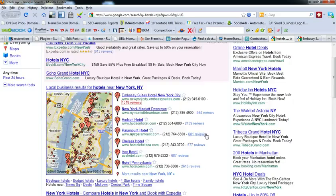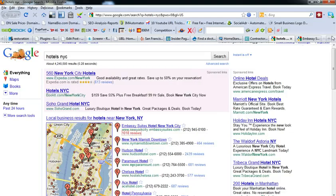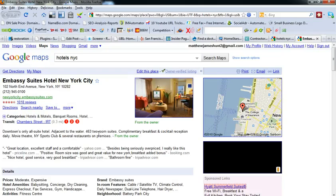So let's take a look at the listing that is number 1 on page 1 for hotels in New York City, and discuss some of the off-page factors. One of the major factors is something called citations, which is just a reference to your business name. It's called the NAP: name, address, phone number. It's where they find your business name exactly as is, your address, and your phone number. The more places Google finds that on credible sites, the more it counts like a vote.